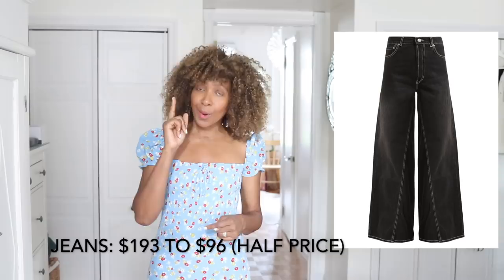Okay, so the next thing is my Ganni wide leg jeans. Now they're on sale, the black ones. I love those. Again, those were gifted to me from Net-a-Porter. Ever since, I think it was last summer, I have had my eye on those bloody Ganni wide leg jeans. So I've always loved them, and I just think they're great.